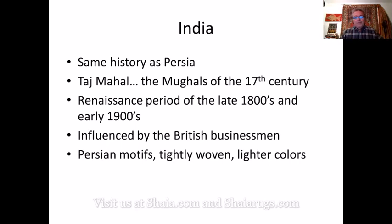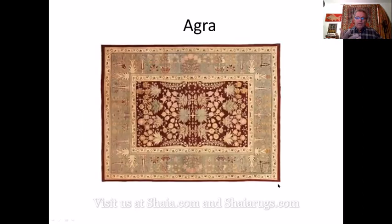This is way before that. This is when they were doing things that looked a lot like Persian rugs, but you could tell they were from India. So one of the most typical rugs from there, when we see an old rug and we think it's from India, we usually just call it an Agra, unless we're sure it's something else. I'm only going to show you two examples.